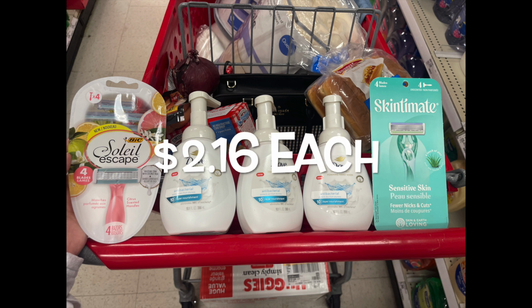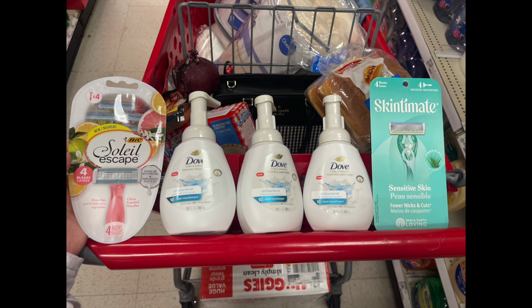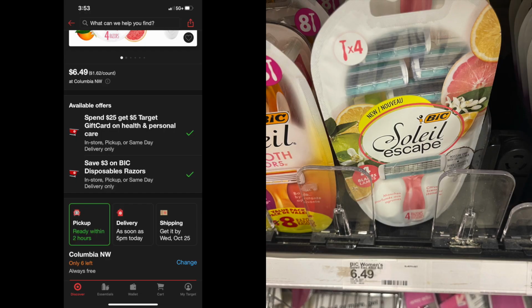Now for this next deal, we have a bundle deal, and we're going to be picking up these 5 items here. They're going to be $2.16 each after all of our coupons and our rebates. And of course, with these type of bundles, you can mix and match and do what you want to do. But what you're going to do is you're going to spend $25 on select products and get back a $5 gift card. So these are the products I decided to choose, and of course, you have to do what's best for you. The first item that we picked up was the Big Soleil razor.